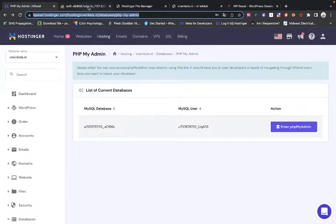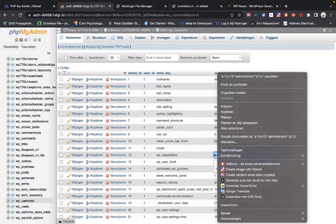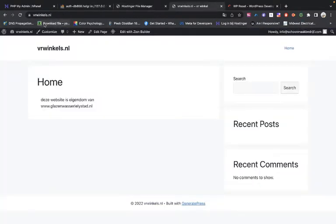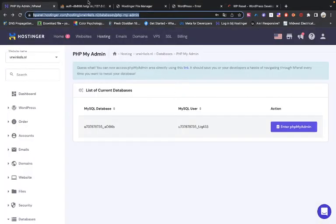If you go, for example, to this website, which we are using as the example, everything works fine. You can log in, there is no problem at all. You can do whatever you want. But when something changes in the database, for example capabilities, we double click on it and we remove this. We go back to the website and refresh it, then we still can log in, but you see there is a problem. So there are things that are very important in your database, so we have to put it back.